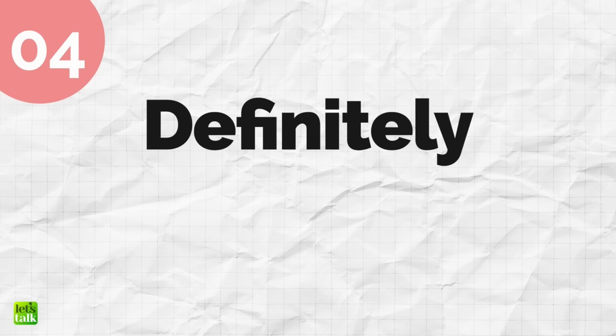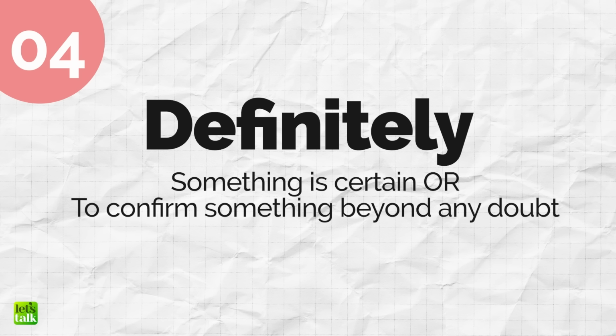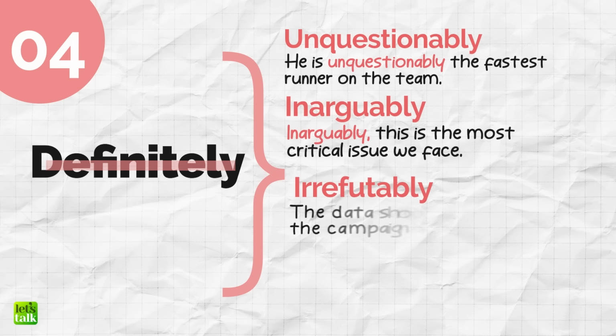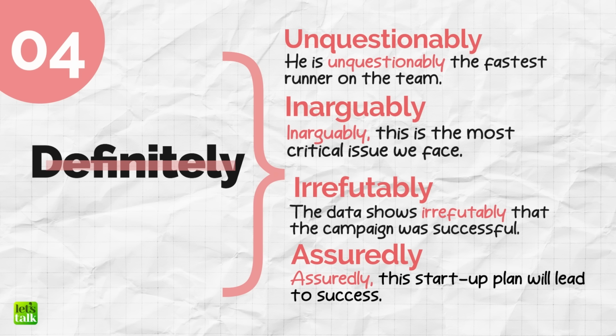Definitely. Now, definitely is mainly used to say something is certain or to confirm something without any doubt, right? Instead, you can say unquestionably. He is unquestionably the fastest runner on the team. Inarguably. Inarguably, this is the most critical issue we face. Irrefutably. The data shows irrefutably that the campaign was successful. Assuredly. Assuredly, this startup plan will lead to success. All right, again, you have 4 new words added to your vocabulary bank.